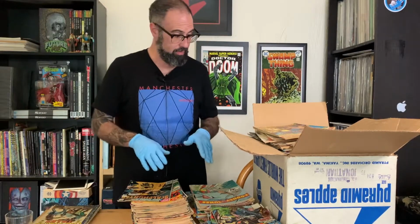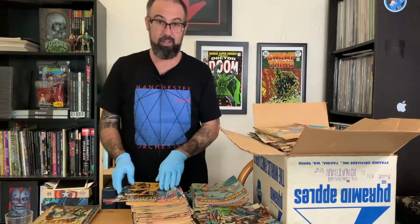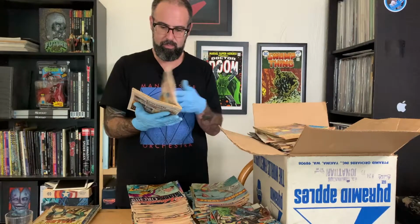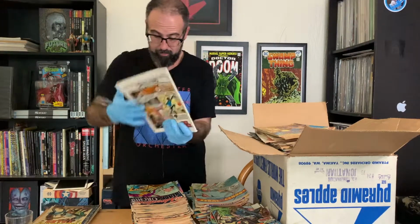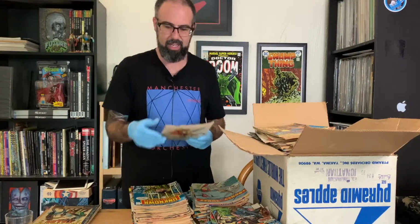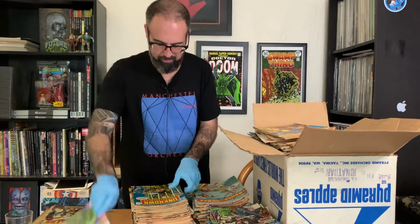So a lot of the stuff that I'm seeing, I got some Marvel, I got a lot of DC, but I also have some Dell. So I'll just keep going through it. GI Combat. It's a DC, about 100-page book, probably Joe Kubert involved in there, or Neal Adams cover. Adventure Comics presents Black Orchid. Well, this is the second time this week I've gotten this book. Tales from the Green Lantern Corps, number 3.